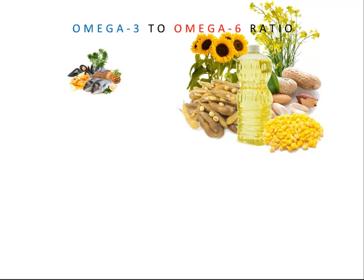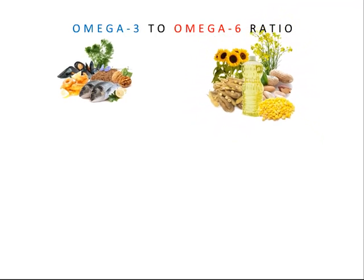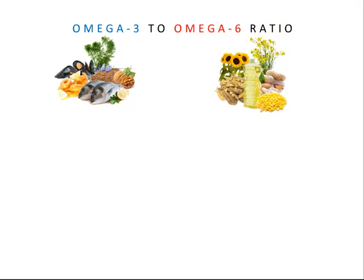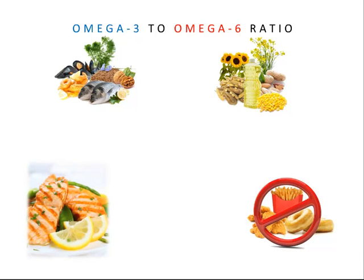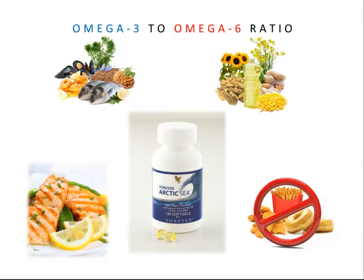In conclusion, the health benefits of reducing the amount of omega-6 fatty acids and increasing the amount of omega-3 fatty acids in our diet are numerous. The best way to do that is to consume less fatty foods, eat fish at least twice a week, and supplement daily with Arctic Sea. Your brain, eyes, joints, skin, and heart will thank you.